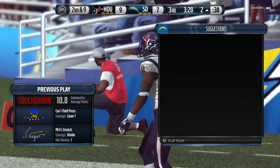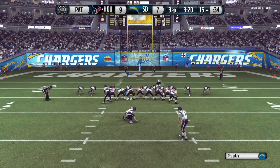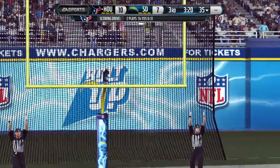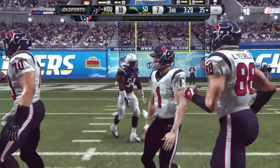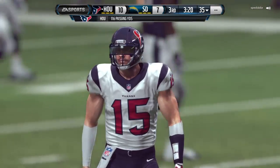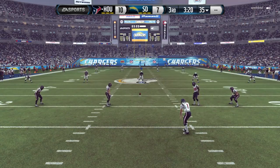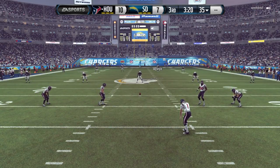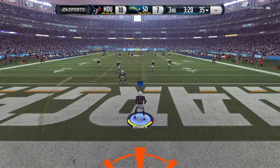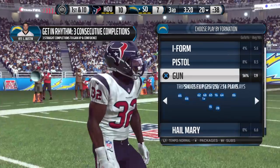What a run. The Texans for the extra point. It's good. The Chargers ready to return the kick. That'll be a touchback, and the ball will be placed at the 20.